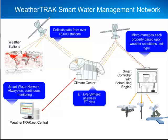Every WeatherTRAK controller includes the built-in scheduling engine, and this utilizes the ET data to calculate the runtime and the cycle and soak for each individual zone based on the site and zone-specific parameters programmed at the time of installation. WeatherTRAK controllers are so accurate that they have qualified for exemption from water restrictions in several states. You should check with your local water agencies for possible restrictions and exemptions.